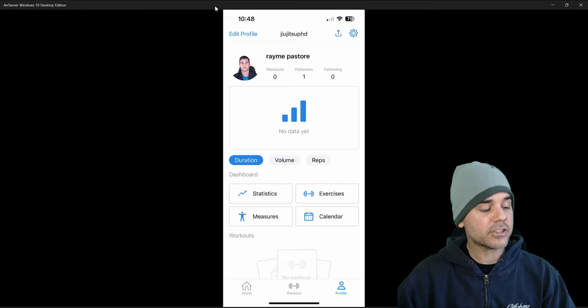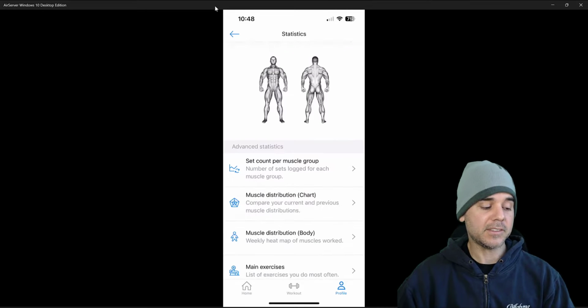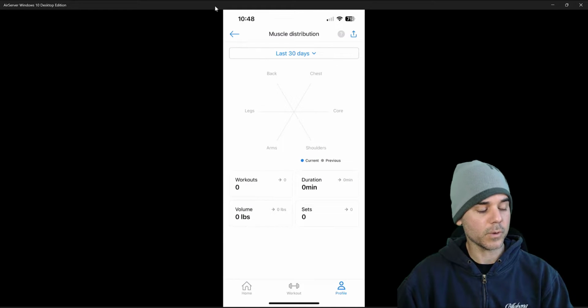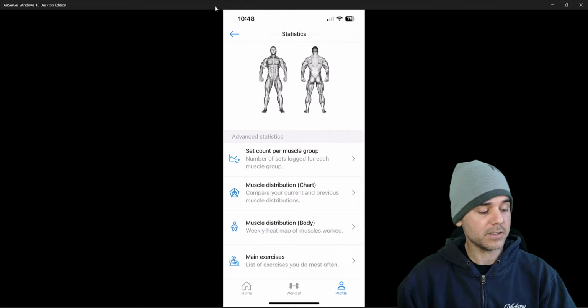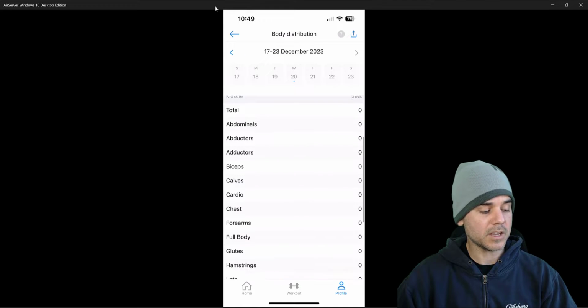Hevy actually does have statistics. First of all, it has a heat map with your body so you can see what muscles you're actually using. You can see set count per muscle group, a muscle distribution chart, which shows where you're working out, very similar to what I had in Sheets. Muscle distribution of body, which shows how many sets per week you've done of each muscle group, which I like.